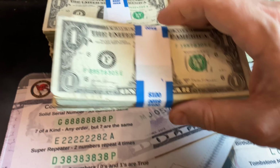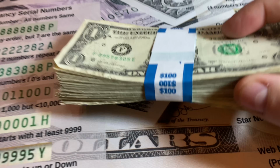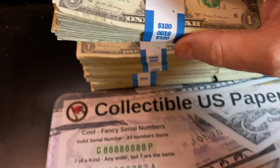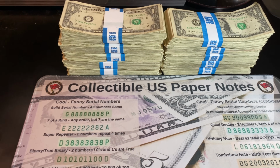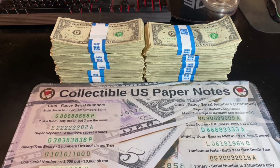I went to a bank in downtown Dallas and got these teller straps. Teller straps are straps put together by the bank tellers from business deposits and customers. Hopefully they haven't been cherry picked through. You never know when you go to a new bank. I don't have a relationship with those tellers at all, but I have a business account, so they gave them to me. So that being said, we'll see what we get.